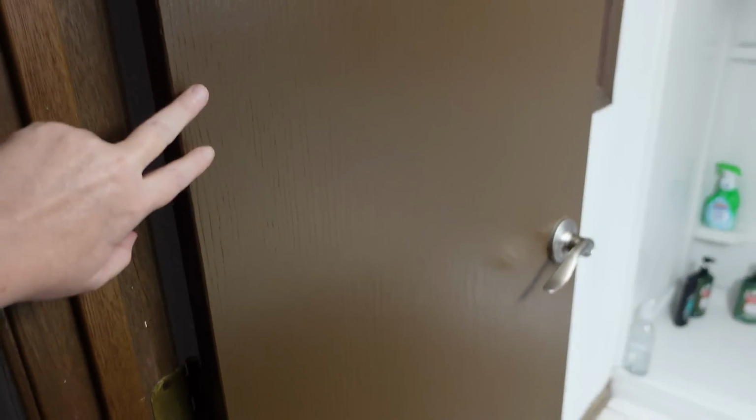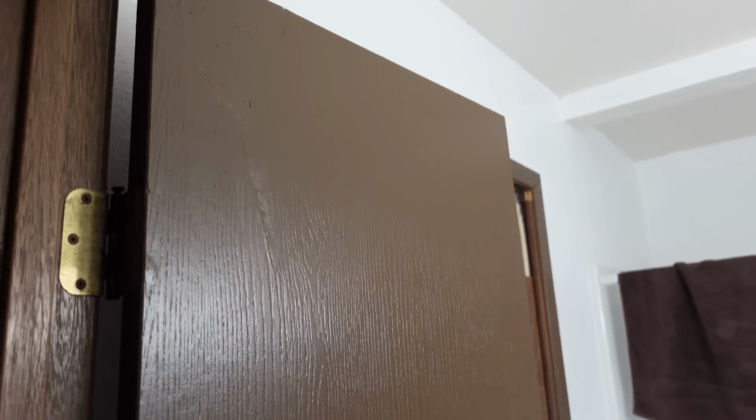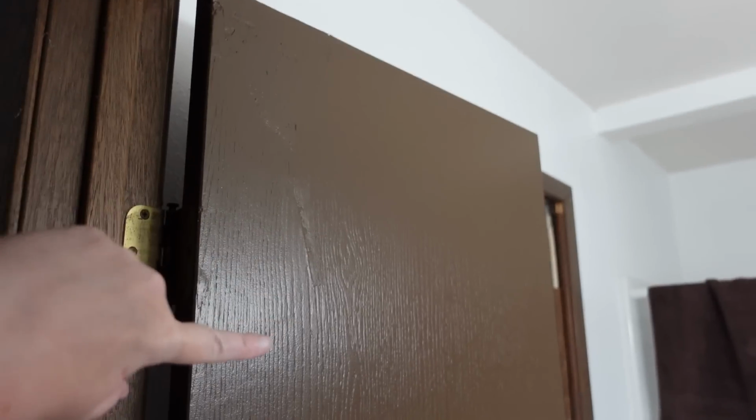So let me show you the bathroom, what's happening in the master bathroom. So first of all, I was going to replace this door because there was some damage to the door. You can't even tell very much.